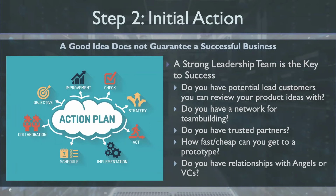Can you get to a prototype quickly and cheaply? The reason being, the earlier you can demonstrate your idea and your value without bringing in investment, the more it can significantly change the cap table of your company. All right, so I'll give you an example.